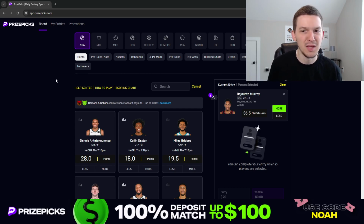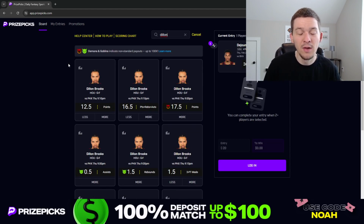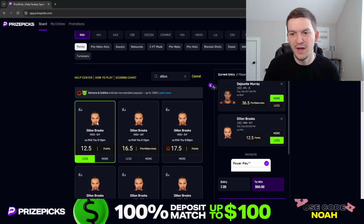He's clearly been an elite player, a super high volume, high usage player with Trae Young off the floor. And this line of 36.5 does feel a little low for the role that he's going to have tonight and moving forward with Trae out. So that's the first prop I like for tonight, guys, DeJounte Murray more than 36.5 PRA. Next prop I like, we're going to look at a Dillon Brooks prop, 12.5 points. I like the under here for Dillon Brooks, so less than 12.5 points.